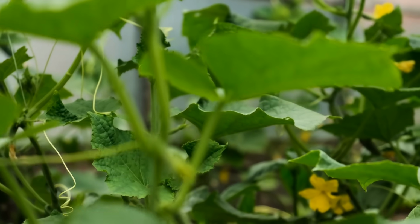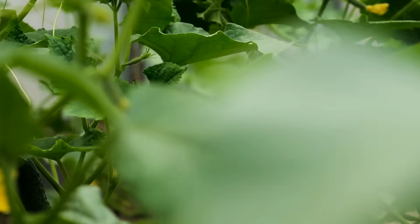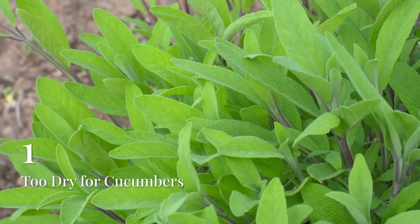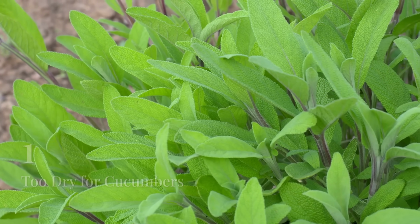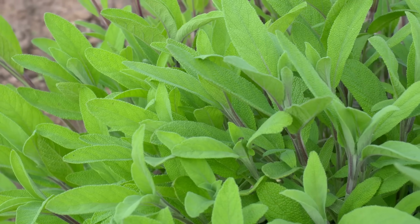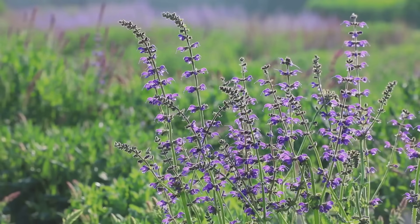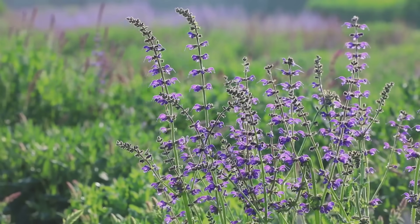Alright, we've covered the good guys, but what about the bad herbs? Yep, some herbs just don't vibe with cucumbers. First, let's talk about a herb that might be amazing in your kitchen, but absolutely terrible for your cucumbers, sage. If cucumbers had an enemy list, sage would definitely be on it.